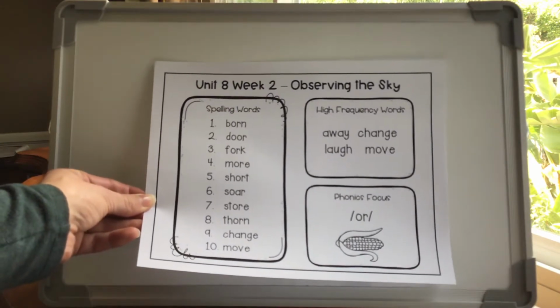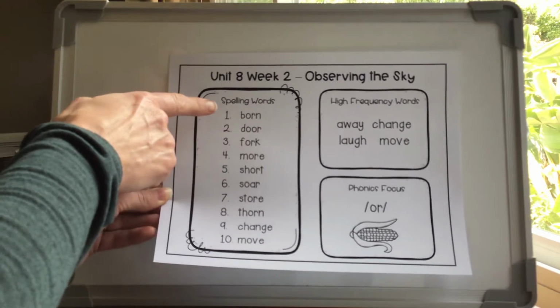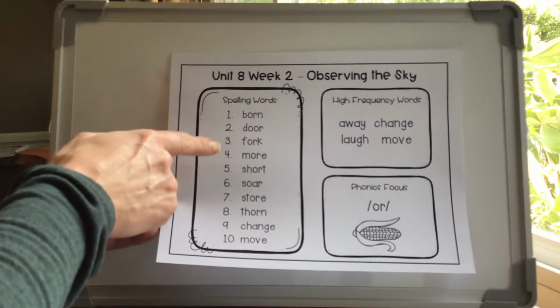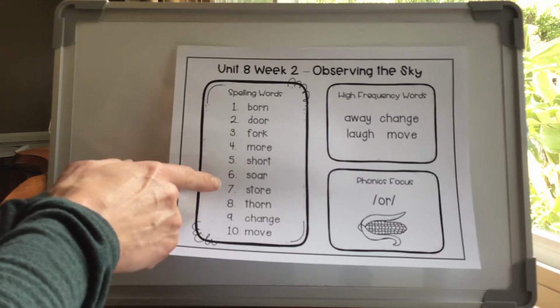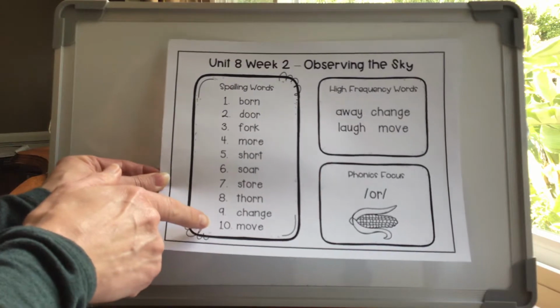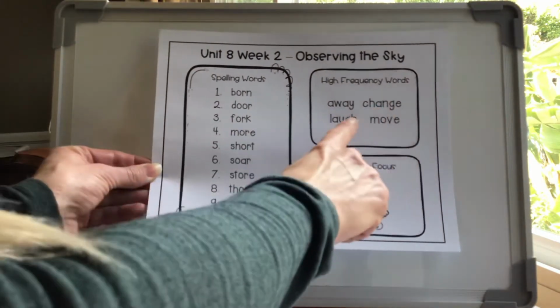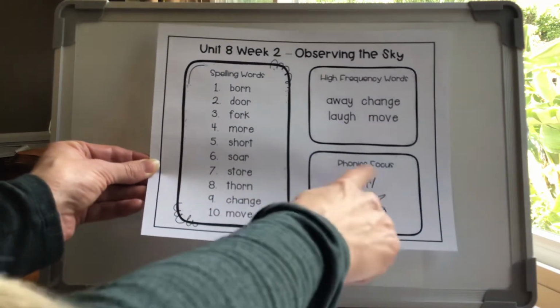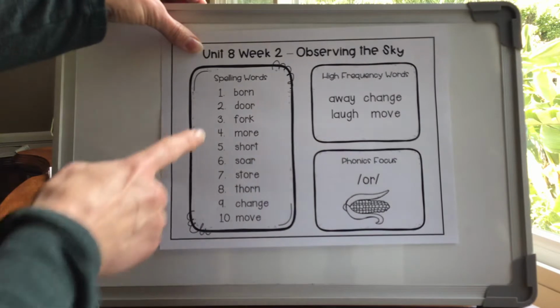Goes over the spelling words for the week. Our spelling words for the week this week are born, door, fork, more, short, sore, store, thorn, change, and move. Our high frequency words this week are away, change, laugh, and move. And our focus is on this OR sound. So you can take a look at the OR sound in each of the words.